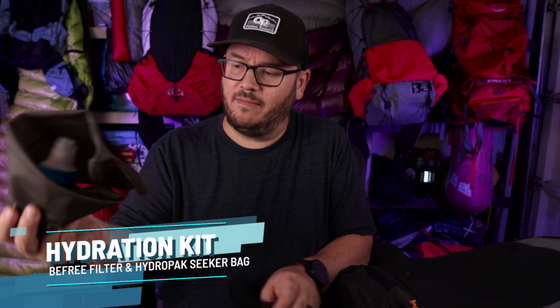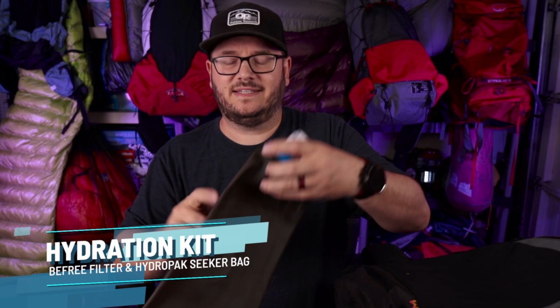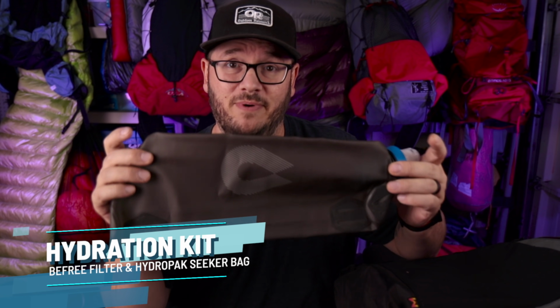On any trip, hydration is going to be very important. And so for me, I like to take a 1-liter bottle with me that I have filled up when I get there, but I also make sure that I bring my water filtration kit with me. For me, the kit that I use when I'm doing my hydration is a Seeker 3-liter bag from Hydro Pack and the Be Free filter.